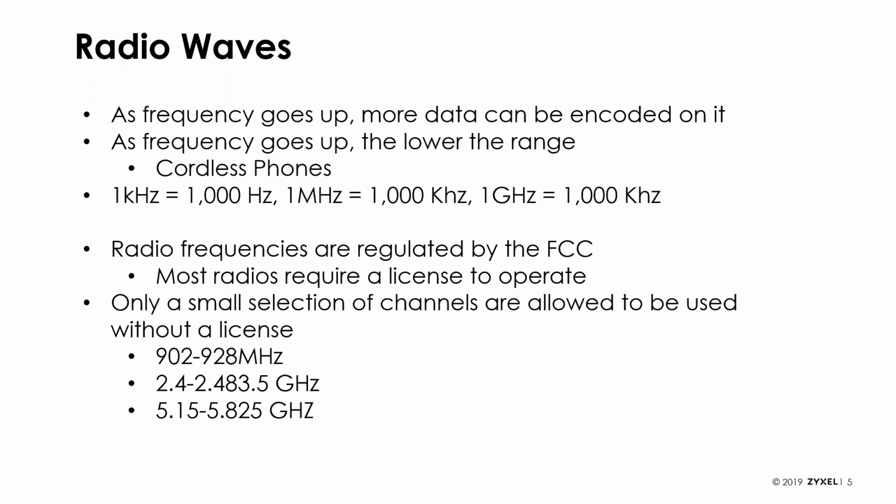So I put down there, cordless phones. For those of you that are older like me and have lived through the evolution of cordless phones, you've experienced that. Back in the day when I was younger, cordless phones were operating in the 900 megahertz frequency. So it's a very low frequency. Sound quality was okay, but you could really go far with those phones. I remember being able to take the phone outside, walk across the street, and still be able to maintain a phone call with the base set back in the house.